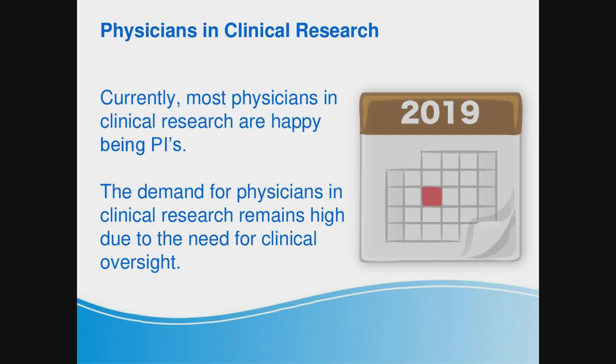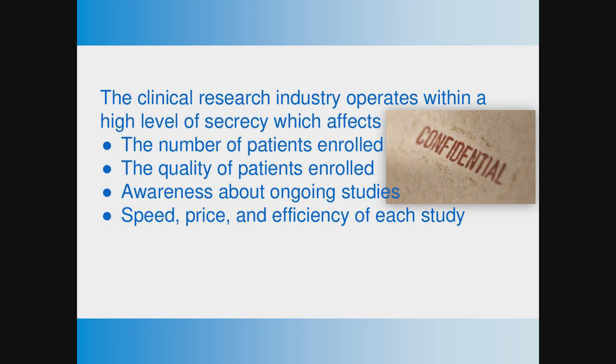But the demand for physicians has never been higher. All right, there's more studies than ever before. We need more patients enrolled in these studies than ever before. That's going to just continue to increase, and we need patient recruitment. So we need more physicians doing research, right? There's a high level of secrecy, which affects the number of patients enrolled, the quality of patients enrolled, awareness about ongoing studies, speed, price, and efficiency of each study. And the foundation of all of this is the PI.